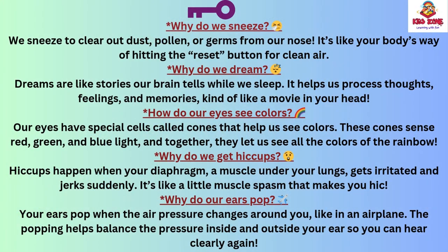Why do we sneeze? We sneeze to clear out dust, pollen, or germs from our nose. It's like your body's way of hitting the reset button for clean air.